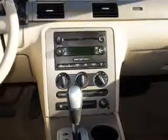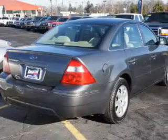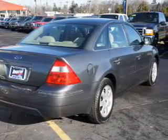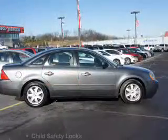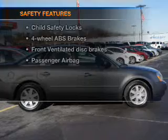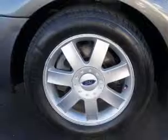amazing ride. Air conditioning, power door locks, power windows, power steering, cruise control, power mirrors, an AM/FM stereo with a CD player, an adjustable tilt steering wheel. If safety is a high priority, rest assured knowing these top safety components are included: front ventilated disc brakes, passenger airbag. Let us put you in the driver's seat today.